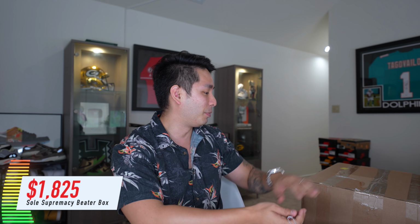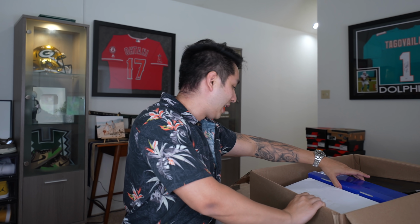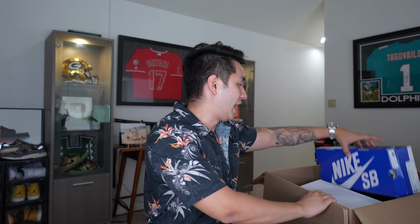Anyway, today we have a $1,825 mystery box, a huge mystery box from Soul Supremacy. This box is right over here, $1,825. Let's see what we got. So, no shoes without boxes in here. That's a good first sign. I'll grab this blue Nike SB box first.